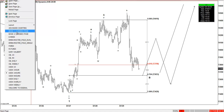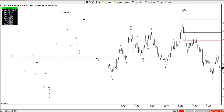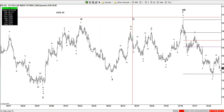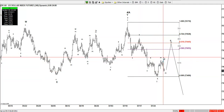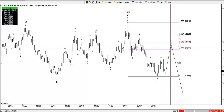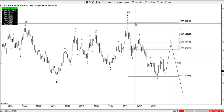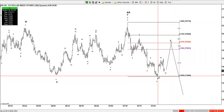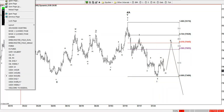If we take a look at the 4-hour chart on the dollar, this is what we are expecting. Having 5 waves here is telling us that the US dollar is gonna trade higher in at least one more leg to around the 75 area, 75.50 area, which is the 61.8%. That's very clear. I have no question in my mind about it. Now, how we can see that in the whole market, that's what we're gonna do now. Let's move on first to oil.